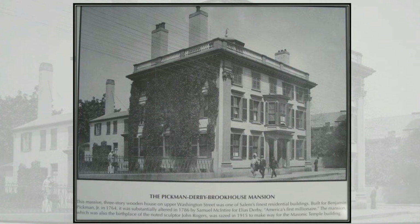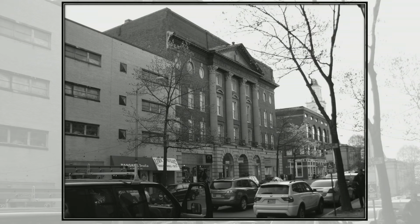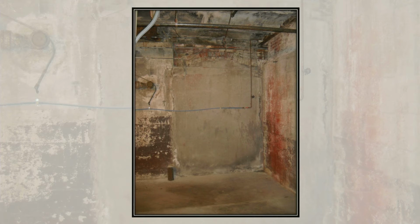Now, this is actually that mansion I was talking about earlier. This is the Pickman Derby Brookhouse mansion. It's a mansion that Elias Hasket Derby lived in while he was building his grand mansion where Old Town Hall is now. And you can see the 4 exterior chimneys on this house. So when the Masons bought the property to build their lodge, it came with tunnels already. They didn't have to build them this time. So this is a tunnel that would head off to Lynde Street or Lindy Street. I never got that right yet.